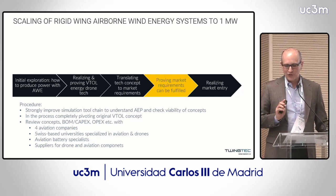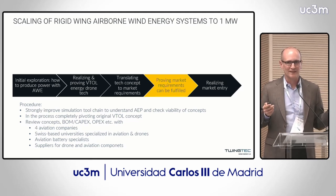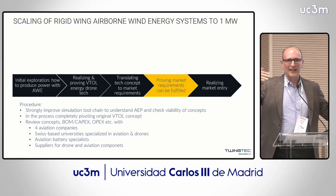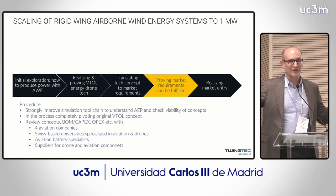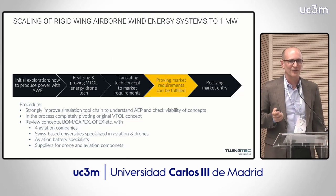We incredibly strongly improved our simulation tool chain from a point mass model that was actually verified by our existing system, so we know the simulations make sense. We included 6 degrees of freedom. We included the 3D models, could at the very end even simulate the flap effect of a 1 megawatt system. How big do they have to be? How strong do the actuators have to be? And we crashed a lot of systems in the simulations until we found solutions.